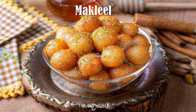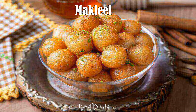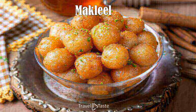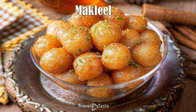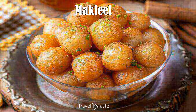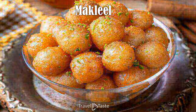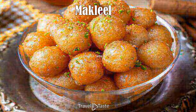Makleel. Makleel, often called Eritrean donuts, is a common treat in Eritrean cuisine. These donuts are distinguished by their slightly sweet taste, which comes from honey rather than sugar. Makleel is known for its delightful texture, offering a crunchy exterior and a soft interior. This dish exemplifies the unique blend of flavors in Eritrean cuisine and is a favorite for its comforting and homely feel.